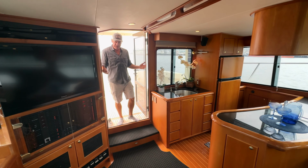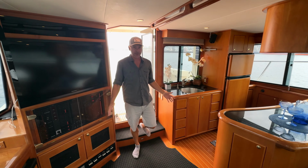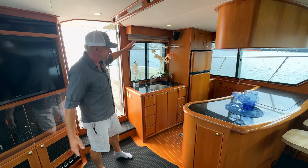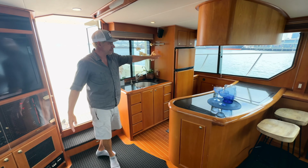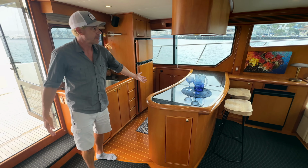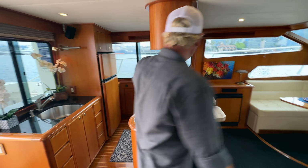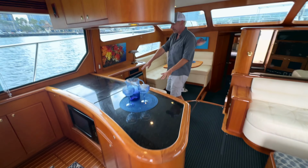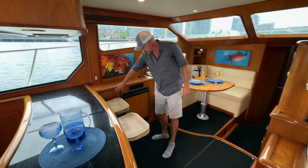All right, stepping into the salon, I step down, nice low center of gravity on the boat. I've got an aft galley arrangement, refrigerator, sink, electric cooktop, convection microwave oven down here. Got some overhead storage here, a lot of storage in this galley. A couple bar stools, storage.